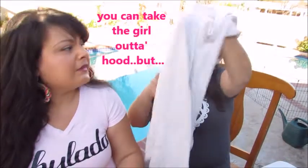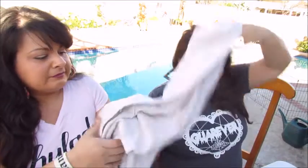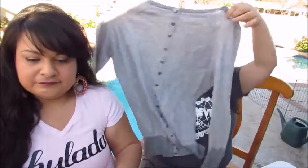And I got another little sweater. I love sweaters with hoodies. It's really cute, soft, and it has a zipper. I like this kind of weave texture to it. And this I love. I found that too.